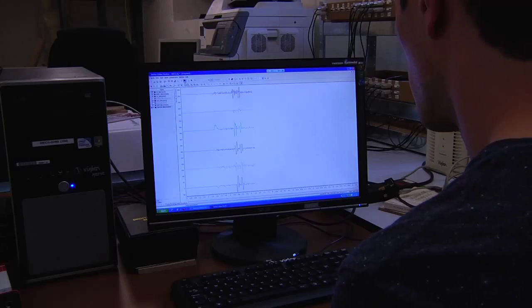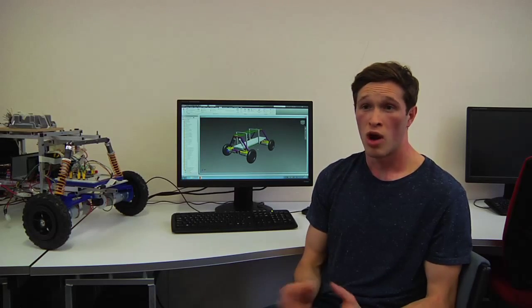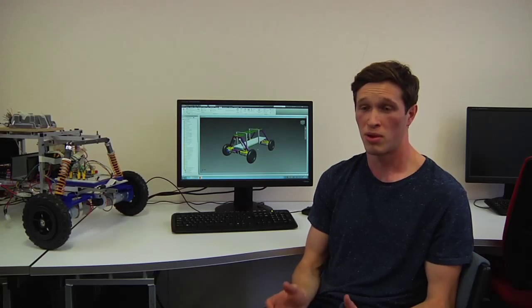The individual research project challenges you in a number of ways. It forces you to work independently, plan your objectives clearly, and then work within a specific time frame to complete your project. For me personally, the highlight was just seeing the vehicle run properly and successfully in the way that I had intended it to.